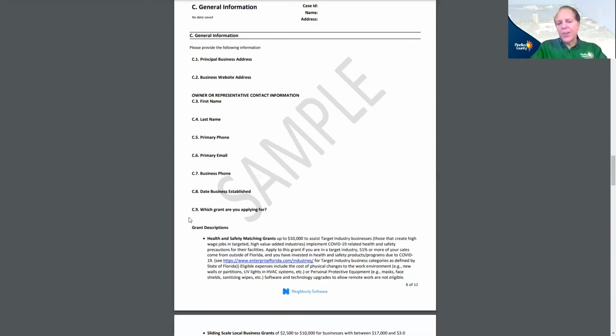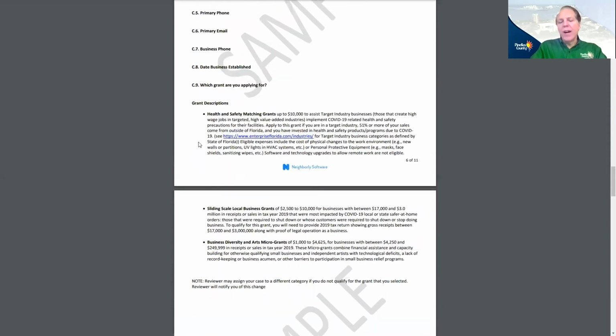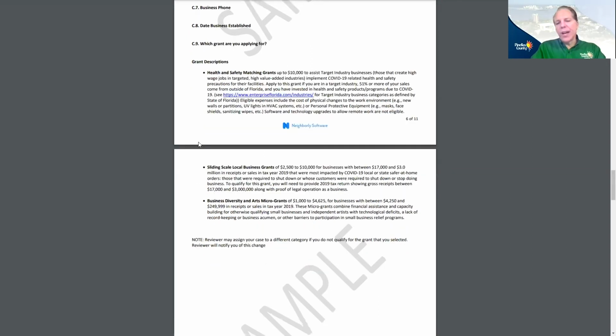The first type is a target industry health and safety matching grant. And this is where I mentioned earlier that we'll match up to $10,000 of expenses that you've incurred to change your physical work environment. But this is only eligible to companies that are corporate headquarters, manufacturers, IT companies, and the list is available through a link here. The important thing to remember is you will have to attest that over half of your business income comes from customers who are outside of the state of Florida. So even if you're in the right industry, if all of your customers are local, that will not qualify, and you'll have to attest to the fact that you have 51% or more of your sales from outside of Florida in order to be eligible. So keep that in mind when deciding which grant to apply for.